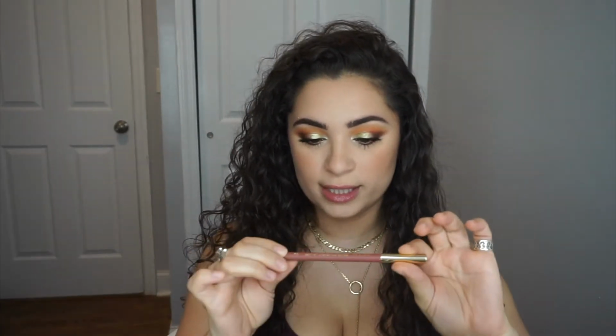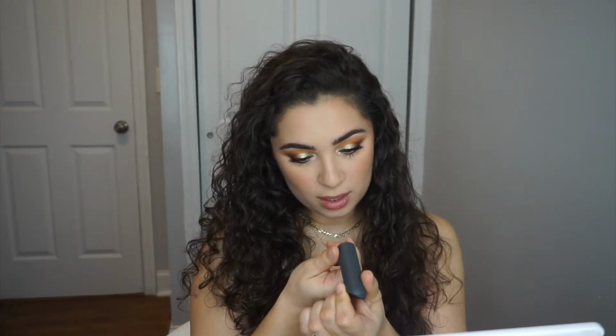For the lips, I'm gonna go in with this Milani Color Statement Liner in 04, which is all natural. And then I'm gonna go in with this Bite Beauty lipstick in the color Honeycomb. And that's it. That is the whole look.